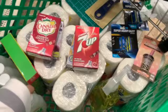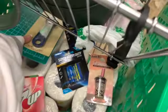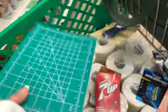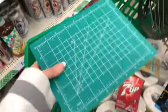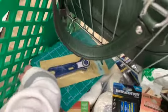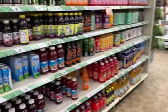I have a few of these. I'd like to give a couple as gifts. I have some of the tissue. I grabbed this right here, the roller cutter, and this really nice quality cutting board. They're calling it a cutting mat. I want to get this for Gator for his crafts because he likes to build a lot of structures, and I think that cutting mat would be a good size.